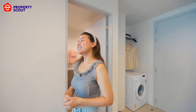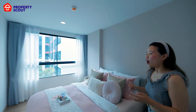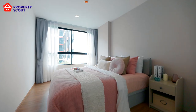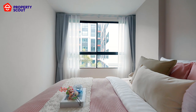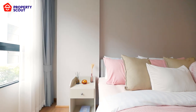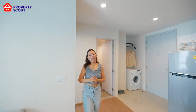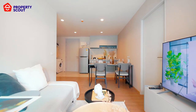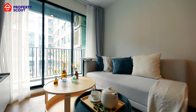And when you walk into this side is the guest bedroom or the second bedroom, which offers a really good space where you can also see the project features as well as receiving the sunlight in the morning too. And when you walk into this area, it's the kitchen as well as the living room. This living room offers a really good space where you can sit and chill watching movies or even work. Really good, right?